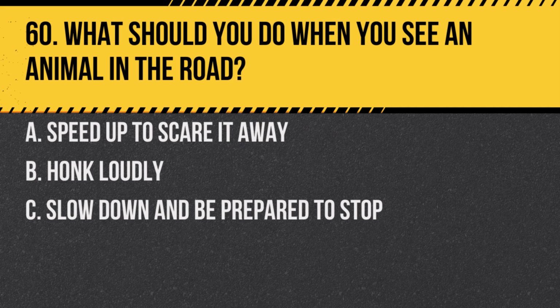Question 60. What should you do when you see an animal in the road? A. Speed up to scare it away. B. Honk loudly. C. Slow down and be prepared to stop. Answer: C. Slow down and be prepared to stop. Be cautious as animals can be unpredictable.